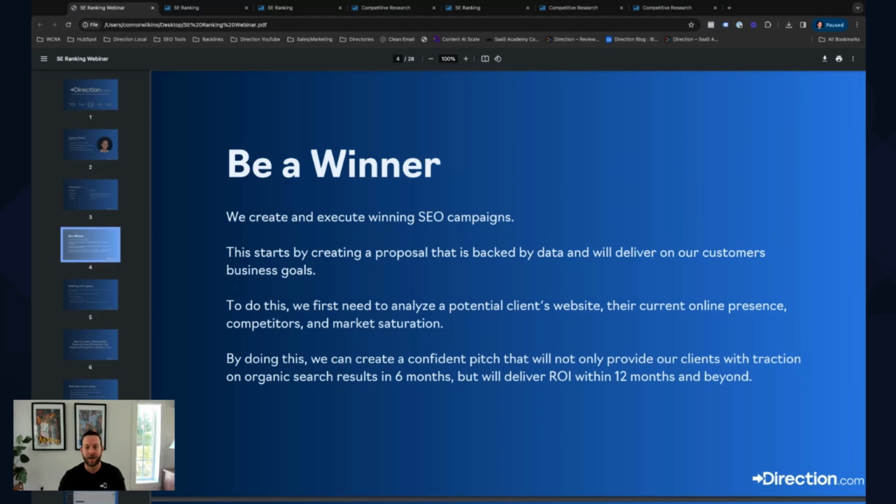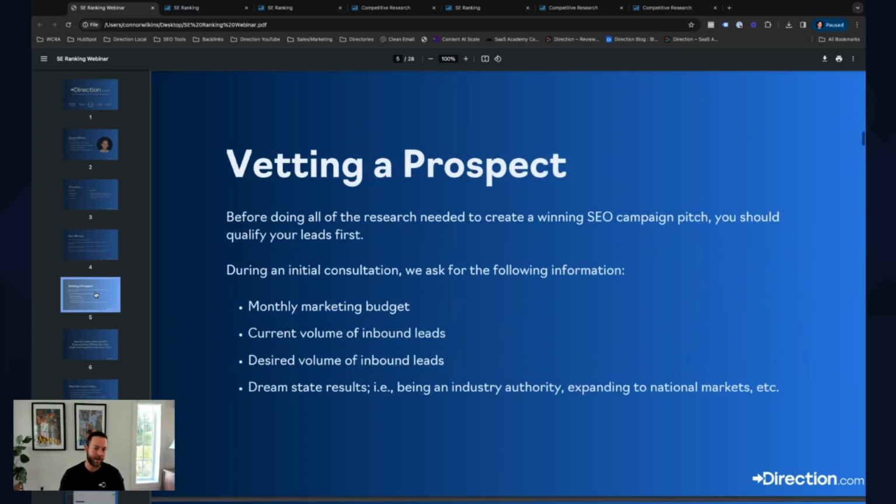And then over time, as this continues, the cost to acquire new leads goes down and the overhead for their SEO investment goes down because they're just making so much money. Whenever we meet with a prospect, we do ask a few qualifying questions. What's their monthly marketing budget? What's their current volume of inbound leads, desired volume of inbound leads, dream state results? Really just gauging to see if they're a good fit with our culture, our values, and truly understand what an SEO investment looks like.